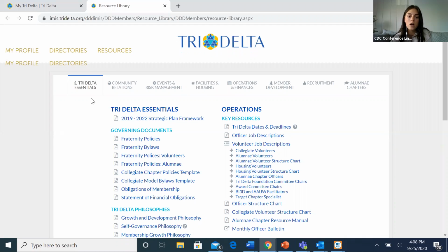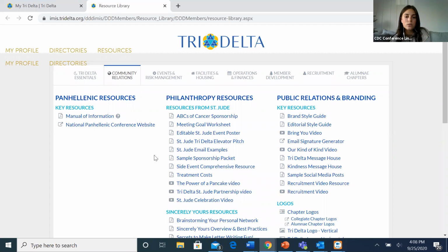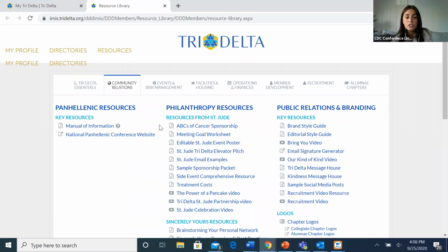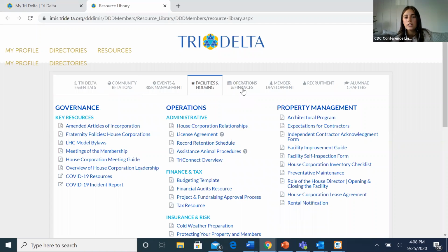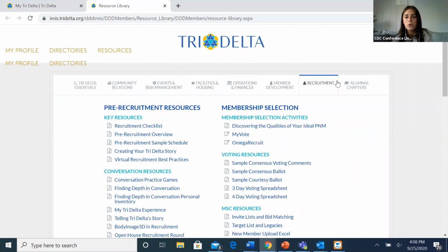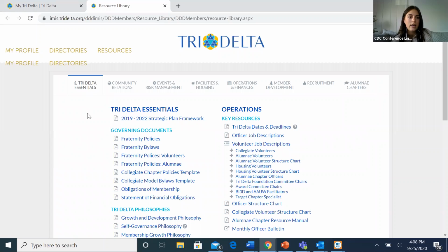But as you can see at the top, these are kind of just more essentials. Then we also have like community relations. So philanthropy resources, if you're wanting to learn more about our St. Jude, our relationship with St. Jude, you can go to events, facilities, operations. So you can see there's just so many different resources that we have available. So definitely come here if you're just looking to read and learn more about TriDelta.